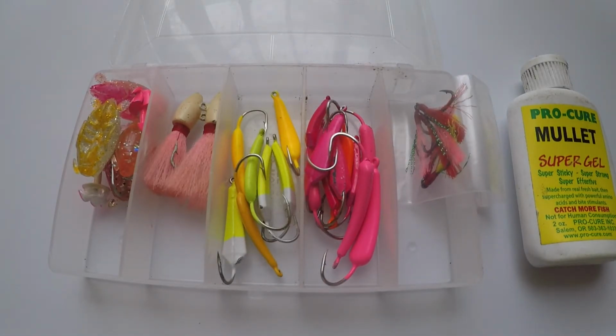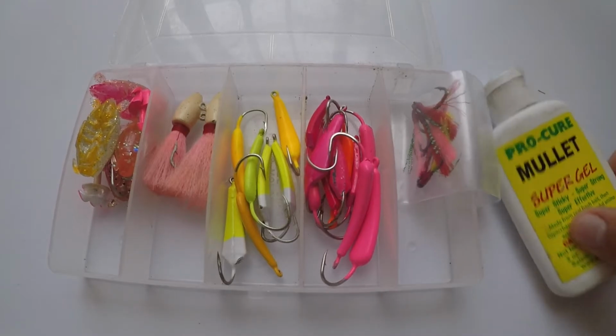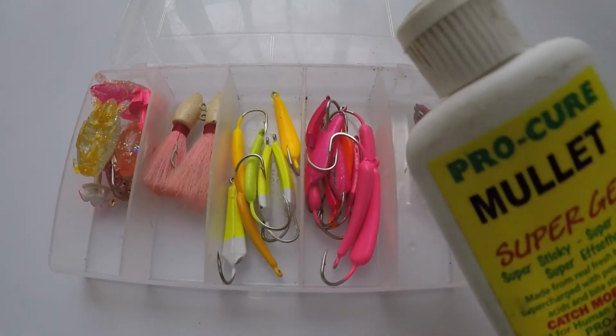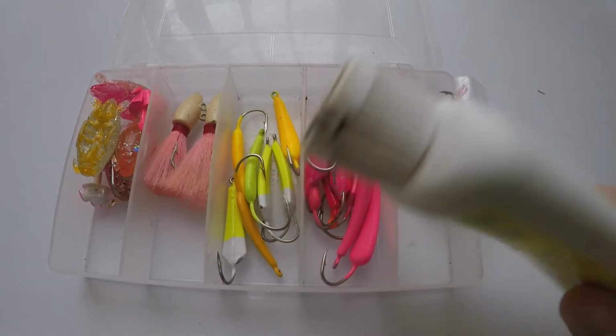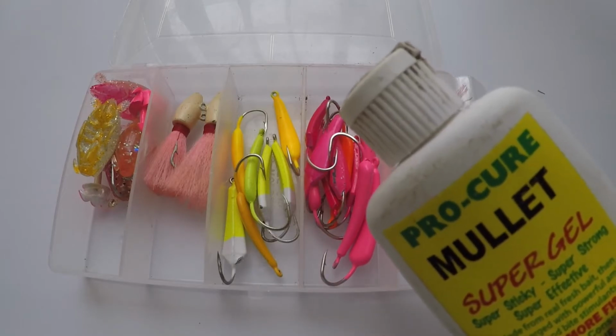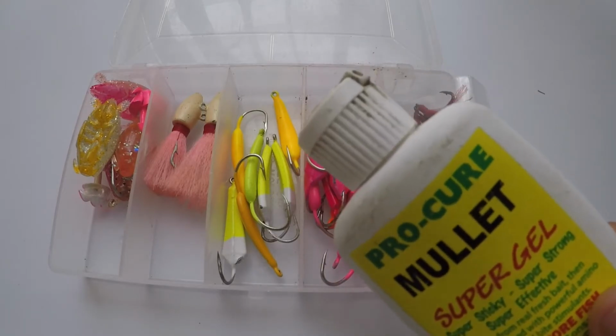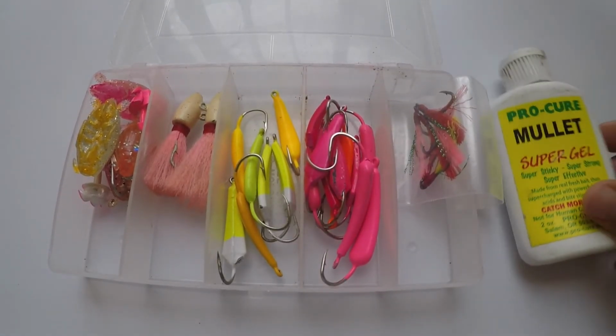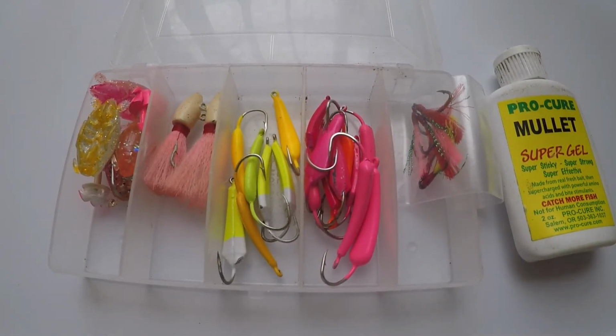And to add to that teaser part, I really recommend putting some Pro Cure on there. I know this is mullet, but any Pro Cure will work. It's just a little bit of scent to give it that one step further for the fish to attack it. It's the game changer right there. So I definitely recommend using some Pro Cure with that. And I think that's about it.